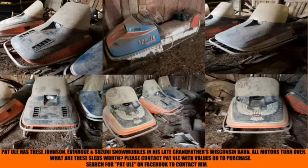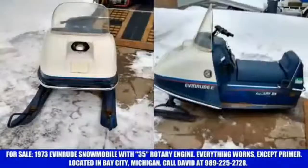So if you're curious about these, or if you'd like to check in with Pat about the values of these sleds, do reach out to them. All you have to do to find Pat is search for Pat Yulee on Facebook, and you'll find his profile and contact him there. And if you do make an offer on these sleds, these were his grandfather's sleds, so please make as generous an offer as you're able to, because there is some emotional attachment to this. Please no lowballs on that.